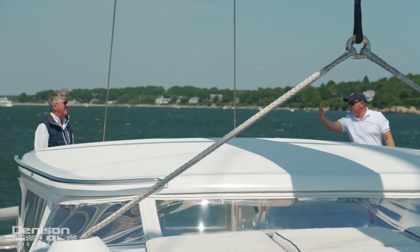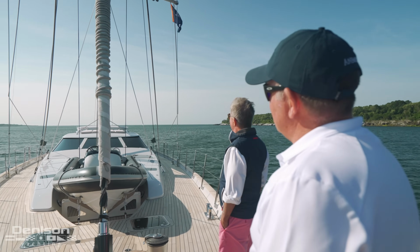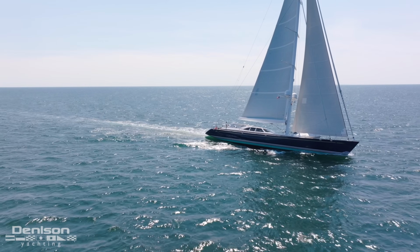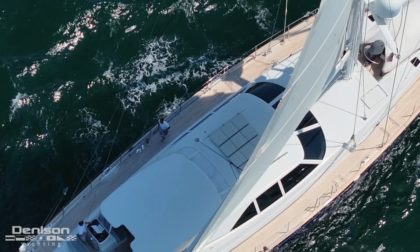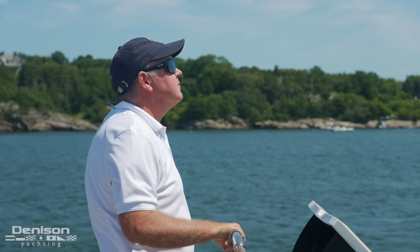My name is Captain Loz Marriott. If you turn around and look from the bow of the boat to the stern, you can see the volume that the vessel has. Good for sailing, good for entertaining, and a very safe environment as you move through the boat when you're sailing. My sailing experience stems back to around 30 years.